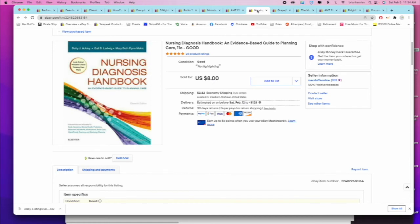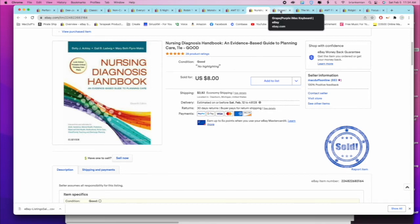I also have a set of textbooks that I've been selling. Some of them go for quite a bit and some for very little. This one only sold for $8. The buyer did pay $3.82 in shipping. So that one, not so much.